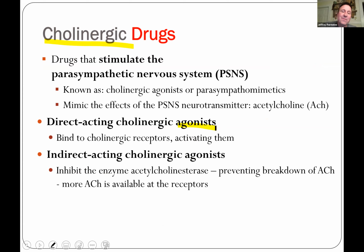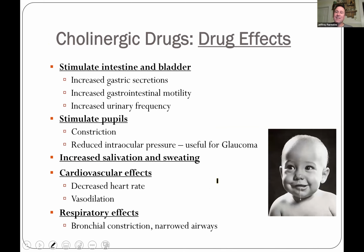Or indirectly, you can just inhibit the acetylcholinesterase so that the acetylcholine hangs around longer and has more of an effect. So either way, acetylcholine is having more of an effect, and you're doing stuff like saliva and tears if you can't do that, or digestion, stimulating that, right? If your heart rate's too high, give a cholinergic drug, it's going to lower your heart rate.